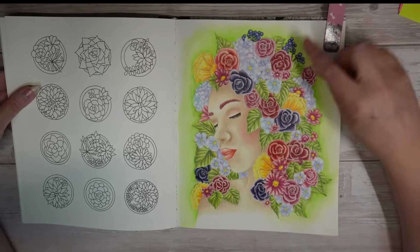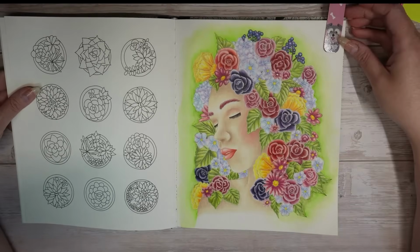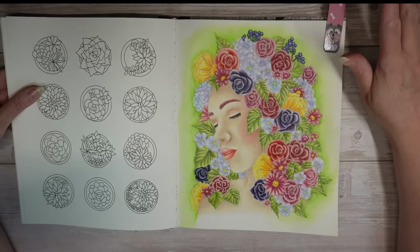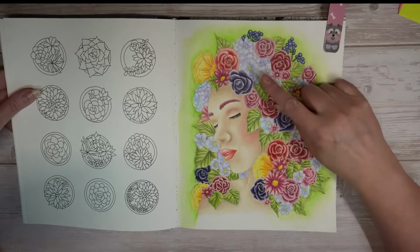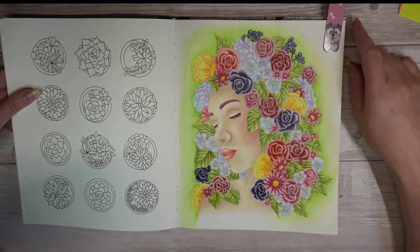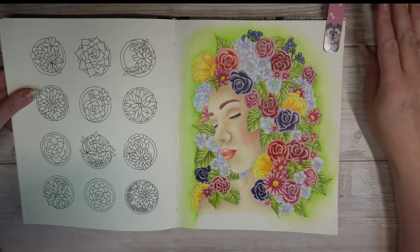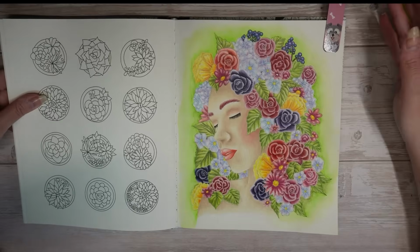I'm not sure. Maybe some more of these somewhere in here would have helped me balance the colour, but obviously they were only there at the top, so I don't know. I don't think I love what I've done with it colour-wise in my flower selections. I like the hydrangeas. I enjoyed doing these roses, but then afterwards I was like, oh, I don't know if I like them. It's just been one of those pages, I think.